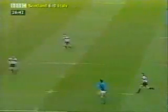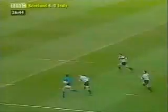Line now, but the Italians have pinched it, and the big fella's away. Bergamasco, a flank forward. Oh, what a wonderful run that is! That is one of the great tries by a flank forward.